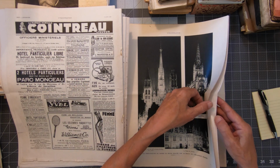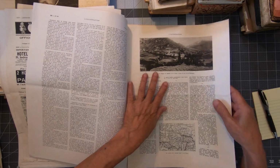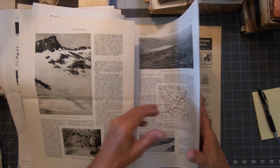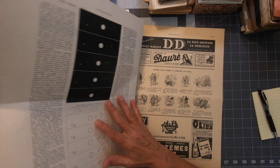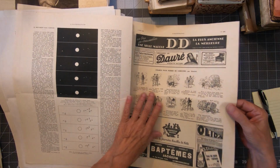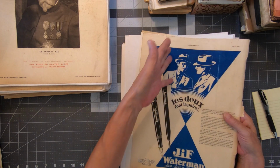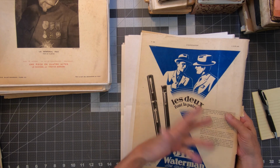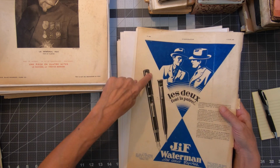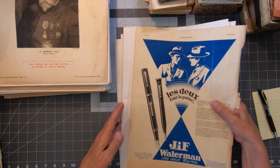Now there's a part with pictures, more writing. Okay, we're not gonna spend all day on that because I've got so much more stuff to show you. More people floating on a little thing, and then you've got the back of it, which has those two guys in blue. Les deux font la paire, which means two make a pair. Duh, right? And then you get those really well done Waterman fountain pen ads, right?